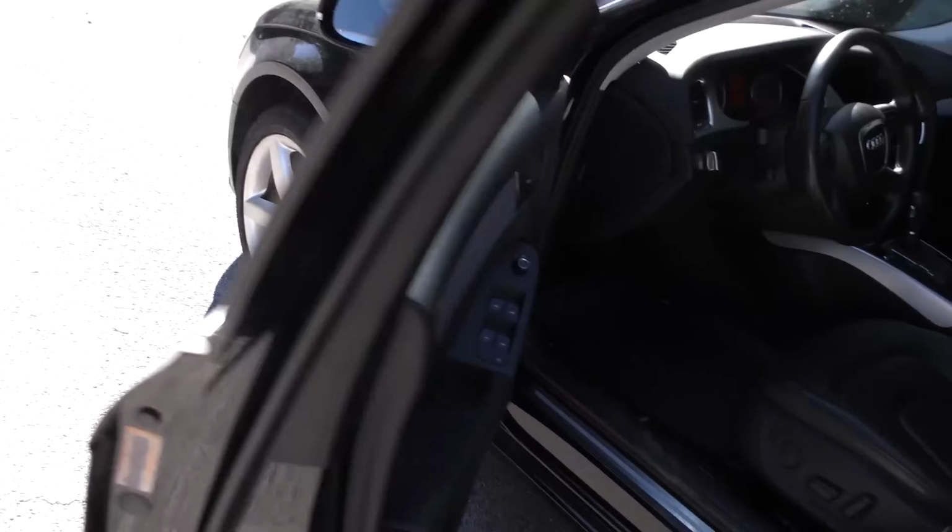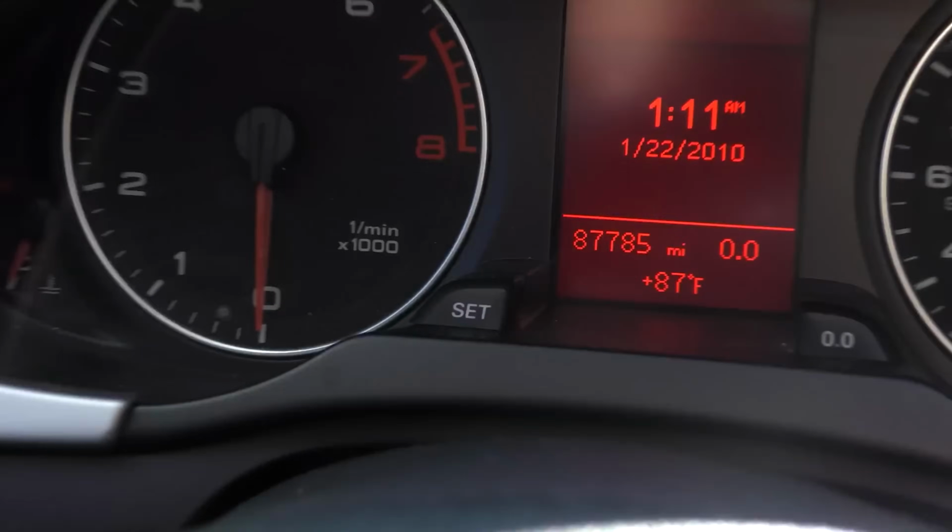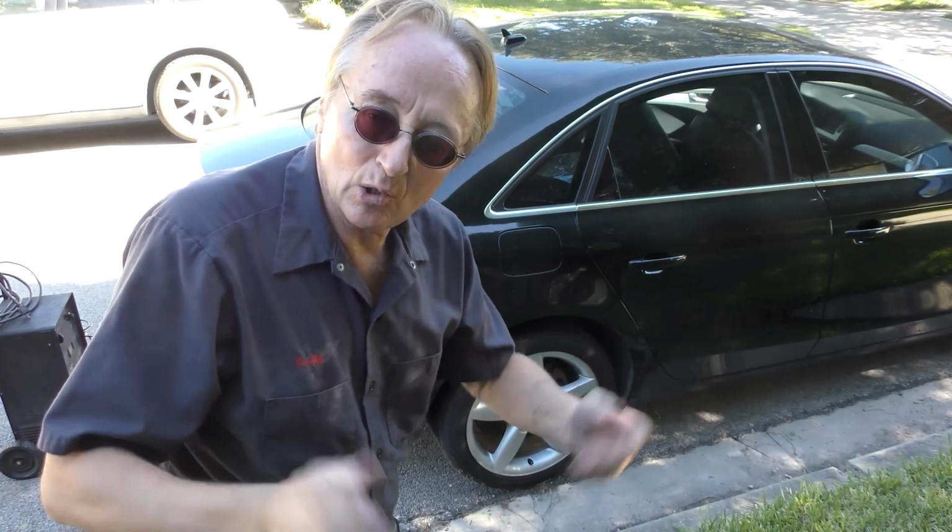This is not unique for Audis. It's actually quite typical for one that's 10 years old. And you might say, Scotty, it's only got 87,000 miles on it. Well, in this case, that's all she wrote for this Audi, with a little bitty 2-liter turbo that the engine said, I think I can. Gee, I guess I can't. But at least now, understand, run away from these cars, especially used.